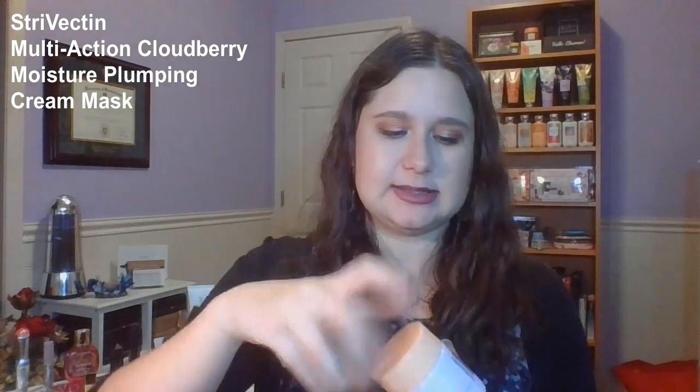Again, masking is not there. Speaking of masking not being there, for That's Expensive, an expensive item, we have this guy from Strivectin. This is their Glary multi-action cloudberry moisture pumping cream mask. A lot of product in here, still untouched, so still up at the top. It'll get there eventually.